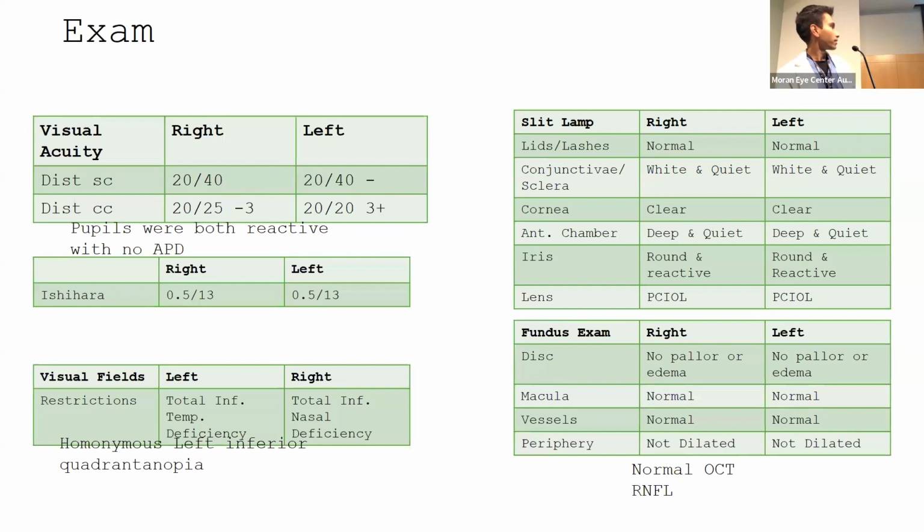Apologize for the slides, there's some formatting issues, but this is her ophthalmological exam. She had relatively normal visual acuity, not perfect. Both her pupils were reactive. She had no afferent pupillary defect. She did very poorly on her Ishihara's exam, which led us to believe that she had some component of segmental anagnosia. And her visual fields to confrontation revealed a homonymous left inferior quadrantanopsia.